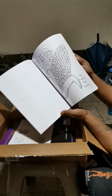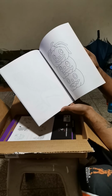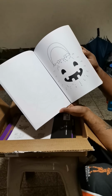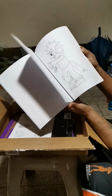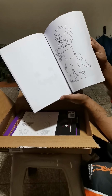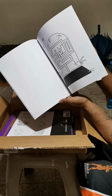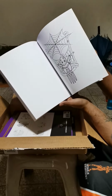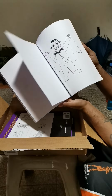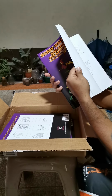My kids are already wanting to get their copies. Again, this may be a Halloween coloring book, but it looks like a fun activity book, to be honest. It turned out great. This turned out so much better than I expected. I love it. I'm happy with this. There is one page I want to check out.